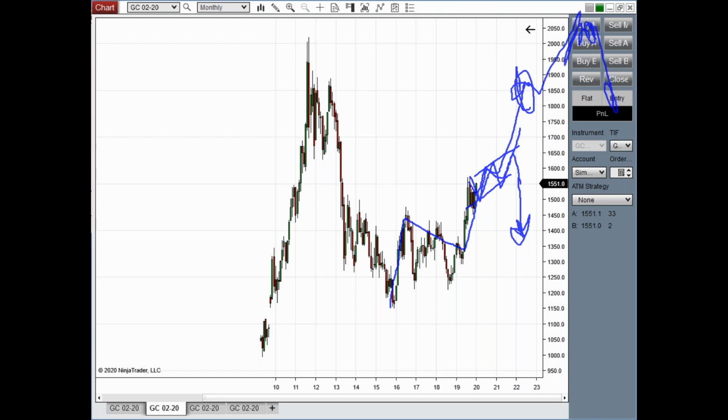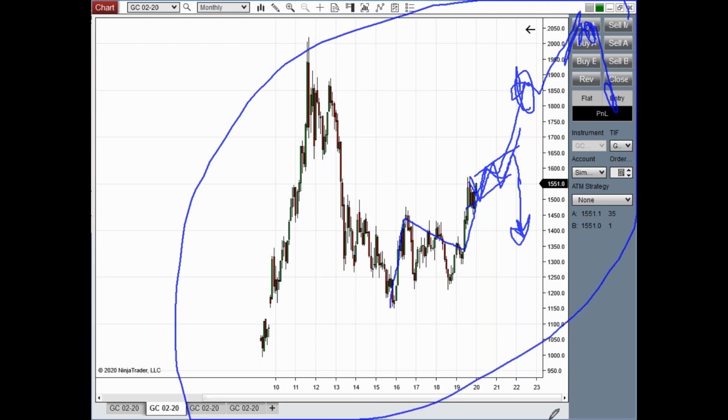So this is what I'm expecting on the monthly time frame of gold. This is going to be the main pattern that I'm going to be looking for over the next number of years here. Hold on just one second, you guys.